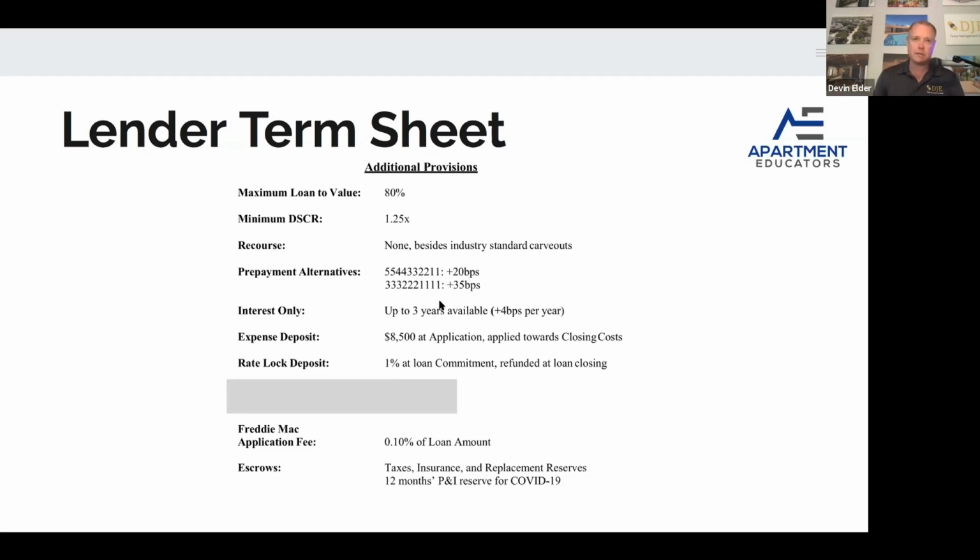Deposits, $8,500. This is really a low deposit. Sometimes these deposits are $10,000, $20,000, $30,000, but this is very low in this case. Rate lock deposit, 1% at loan commitment, and they give it back to you at closing. So if you're the operator, you're going to have to come up with this out of pocket. This is a Freddie Mac loan, so this is an agency loan, and there's an application fee of 0.1%. And then the escrow, they're going to want to see taxes, insurance, and replacement reserves, plus 12 months of principal and interest for COVID.